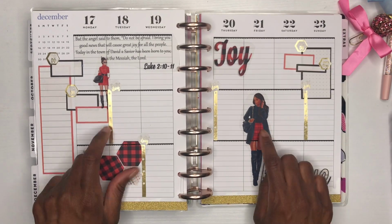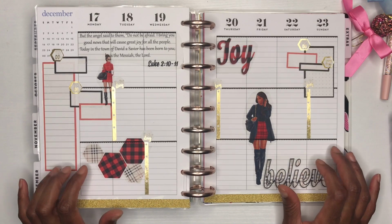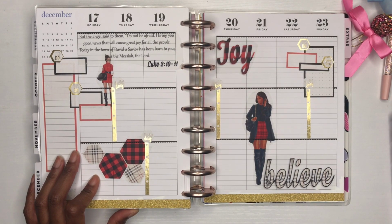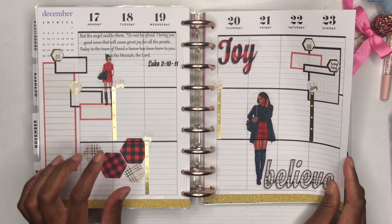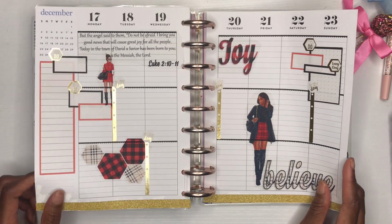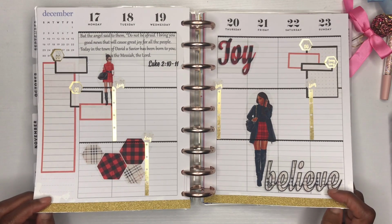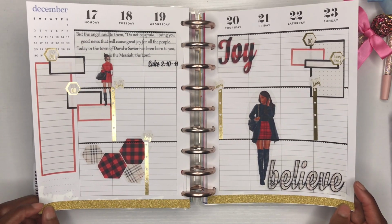And this kit was from Print Pray Slay. I really didn't use this spread. I remember not feeling well this week. And I remember exactly what I was going through. I was really, really low in my feelings and in my emotions. And I really didn't get anything done this week. So, yeah. It was a low week for me. But hey, it is what it is.